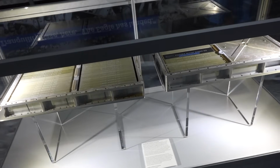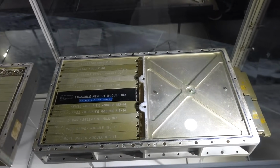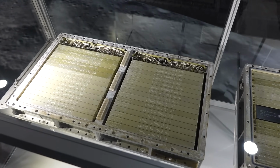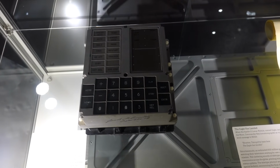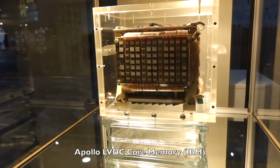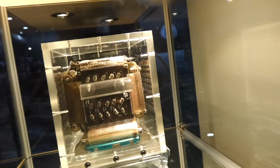They have the AGC that was used in the Apollo LEM and Command Module man-rating missions, flown with real astronauts but in giant vacuum chambers in Houston. Ours was used in the LEM, theirs was used in the CM. Not only that, but they also have a real Apollo DSKY. What a beauty. And this is a core memory module from the LVDC, the IBM guidance computer that was steering the Saturn V booster. Nice.